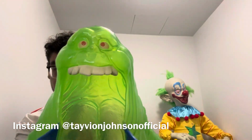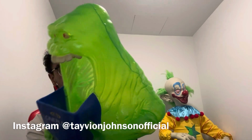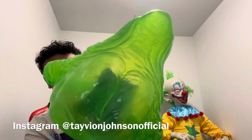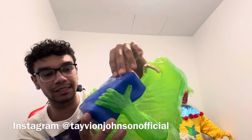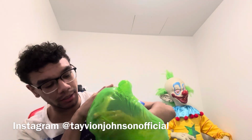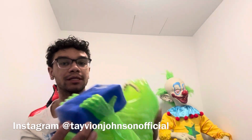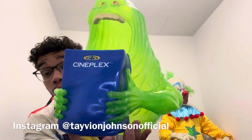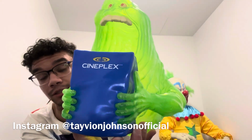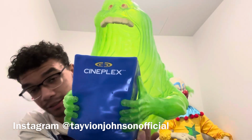But yeah, overall the eyes are really, really cool. I like how it's kind of see-through. It looks really, really cool. And you can see he's got some buns back there. And then usually it says AMC inside, where the popcorn is being held here. But since we're in Canada, we have Cineplex, which is owned by AMC. AMC and Cineplex are the same thing, almost. Cineplex is also an American company, so yeah.